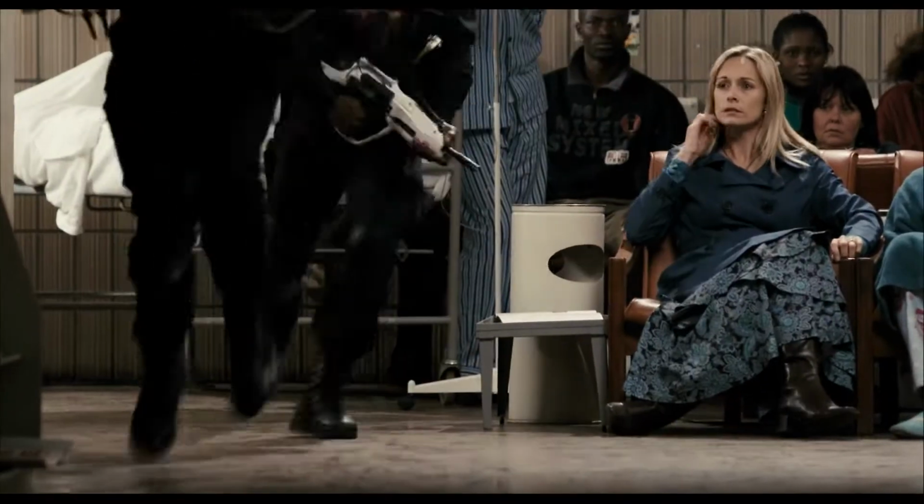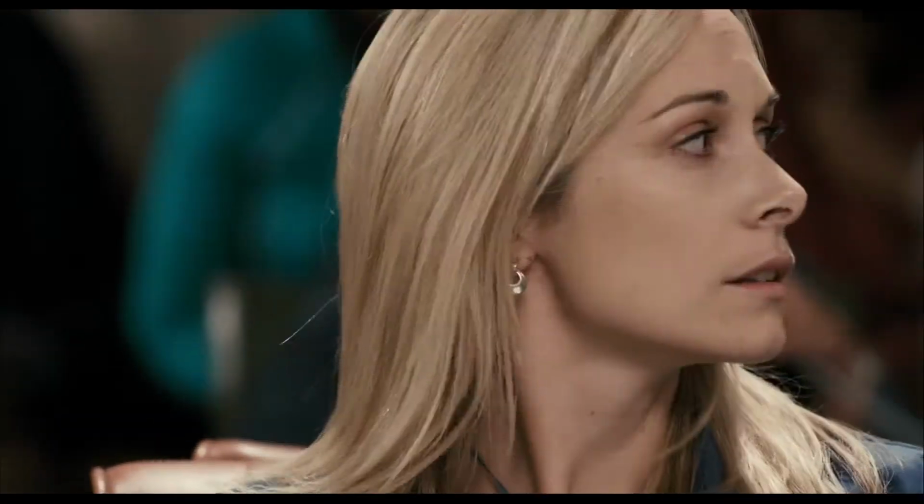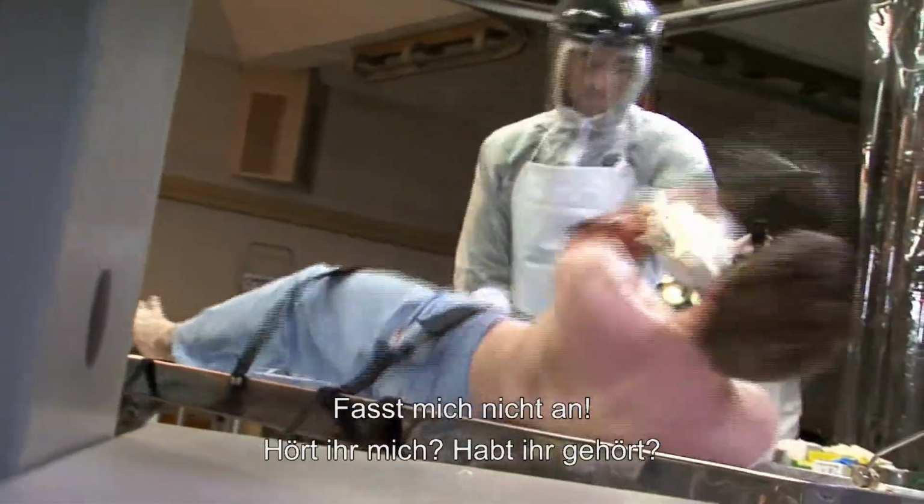What is happening to my arm? All medical staff members evacuate Ward 11 immediately. It should be a Mel Gibson film because he's tortured so much. Look at me!